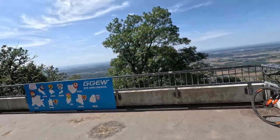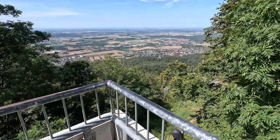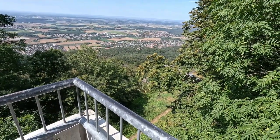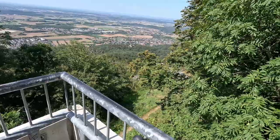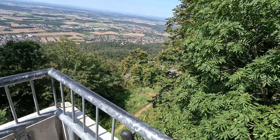So here we are, we're at the summit of the Mellebogus. In the middle of the trees there you can see Alsbach Schloss, and beyond that the village of Alsbach, which is where I've ridden up from. 5 kilometers almost exactly, 400 plus meters in climbing.